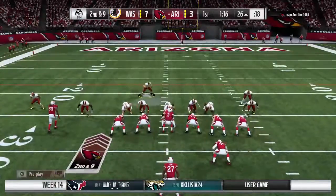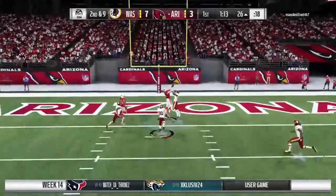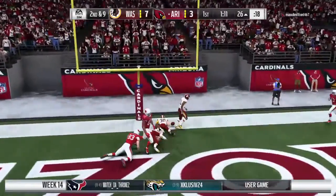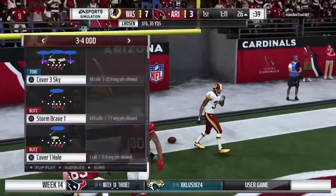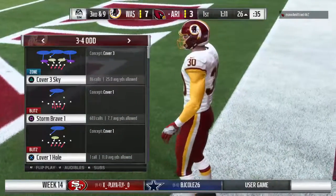On second down, here's Rosen. He's going to go up top for the end zone. And he's unable to grab it. Thought he might have had position, couldn't hold on, 3rd down.